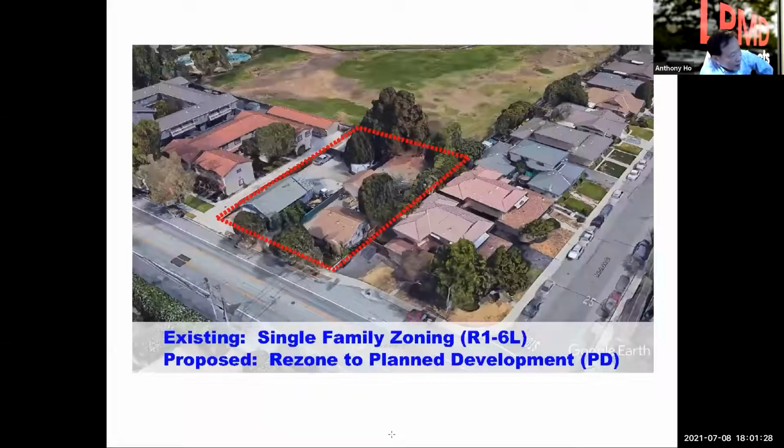And existing, there are two single-family homes. And the existing zoning is single-family zoning, R16L. And what we are proposing to do is to rezone it to planned development, a PD. And if anyone has question about that, we can further talk about that later on in the Q&A session.